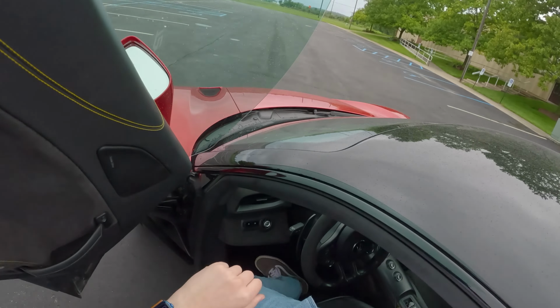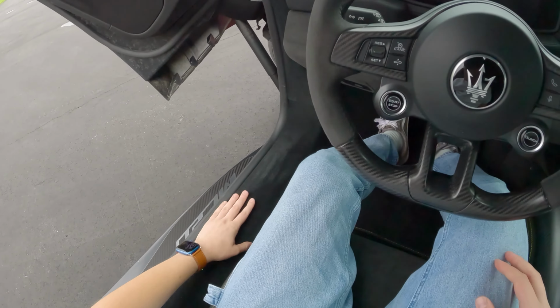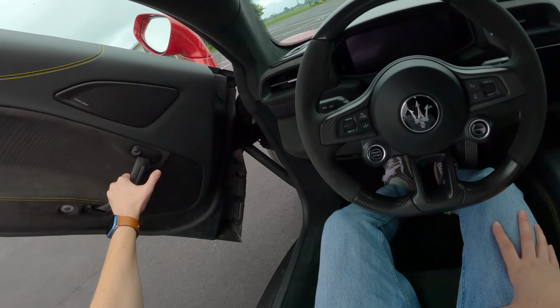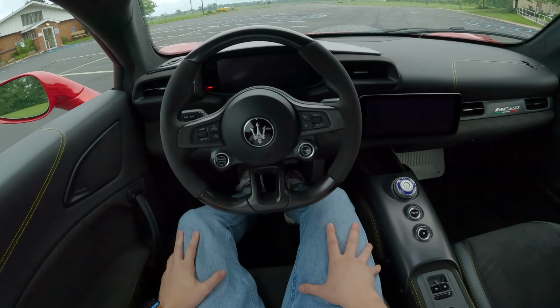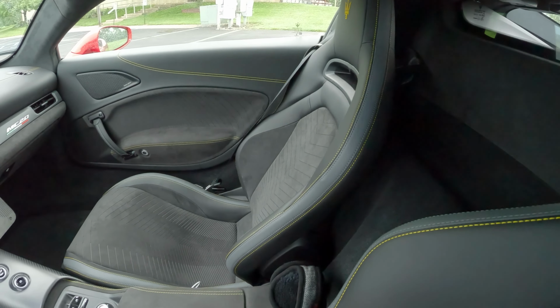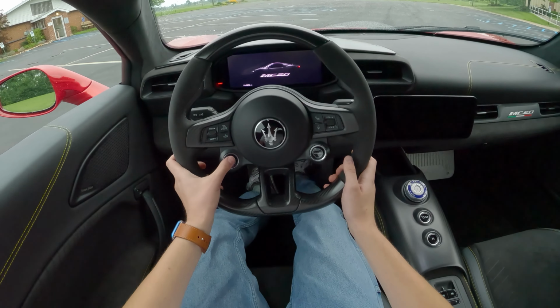I usually put my leg in first, put the butt in, swing the other leg over so we're not damaging our beautiful carpet here on the door sill. We're able to reach this handle, pull down, and the door shuts. Now, this car, unlike the one that we had in Los Angeles earlier this year, has memory power heated seats. So that's a good thing.